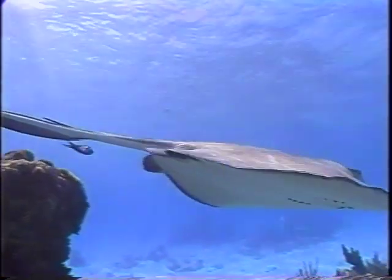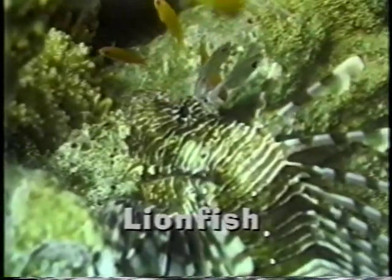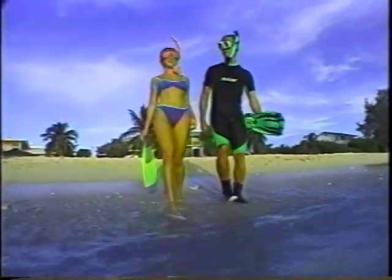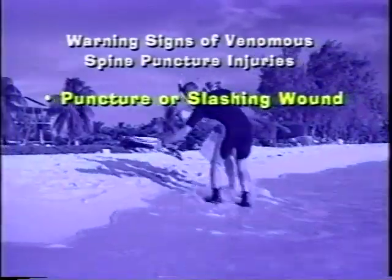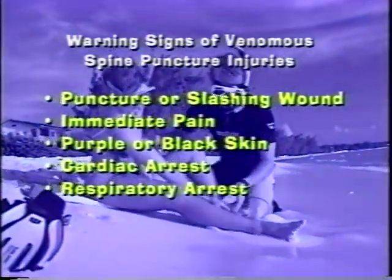Generally, venomous fish have spines that are used as defense mechanisms. Spines usually remain concealed until the animal feels threatened. Common venomous fish include lionfish, scorpionfish and stonefish, and stingray. Injuries caused by venomous fish usually occur due to accidental contact, such as when stepping on one while walking across a shallow reef structure or sand, or in handling or grabbing these fish. Warning signs of a venomous fish injury include a puncture or slashing wound, immediate pain, purple or black skin, and sometimes even cardiac or respiratory arrest. Although venomous fish injuries occurring to divers are rare, it's important to recognize how to avoid accidental contact.